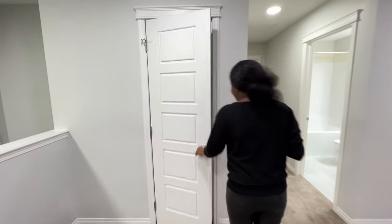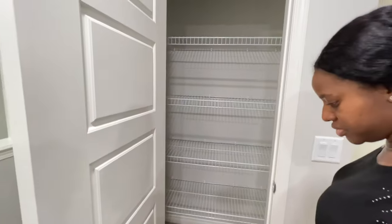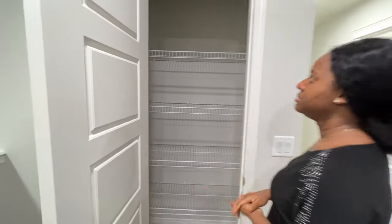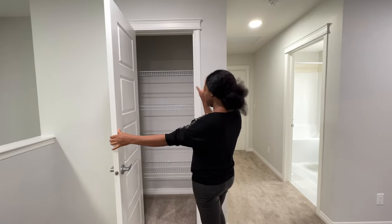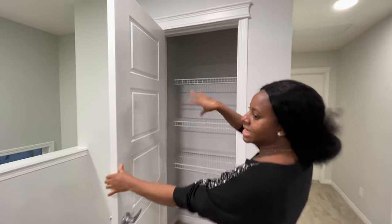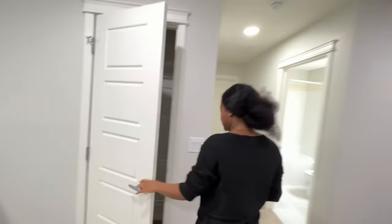So here they also put another storage here, which we'll be using for maybe every other stuff that you just want to put away and you don't want people to be seeing it. In order to just avoid having tacky area, this would do a lot of good. I love it. All right, I love it.